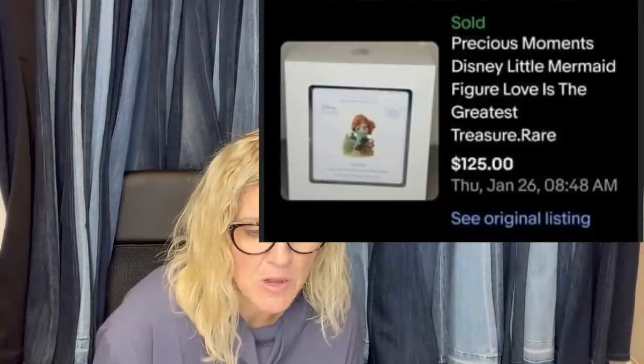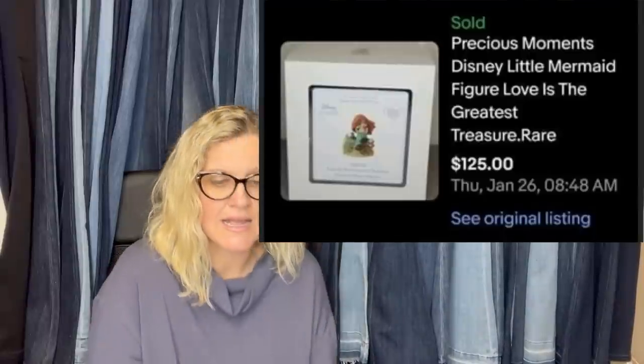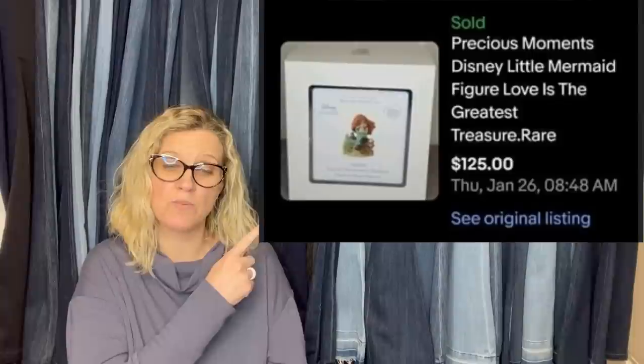It is a Precious Moments Disney Little Mermaid figure. Love is the greatest treasure. It's rare and it looks like it's in the original box. $125 on that one. Oh my goodness, this one's hilarious.